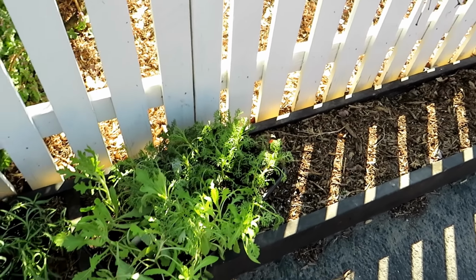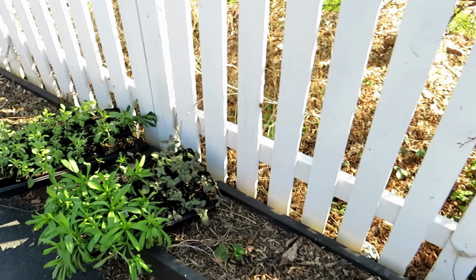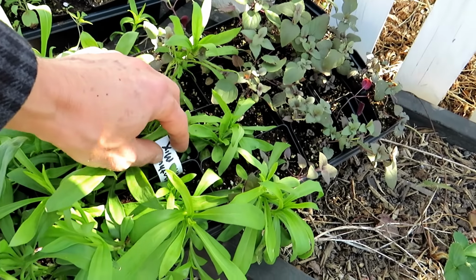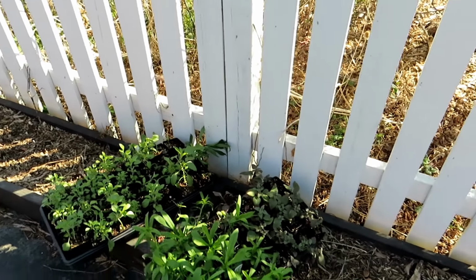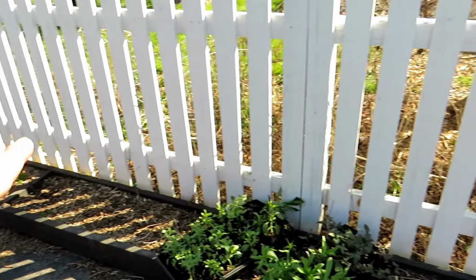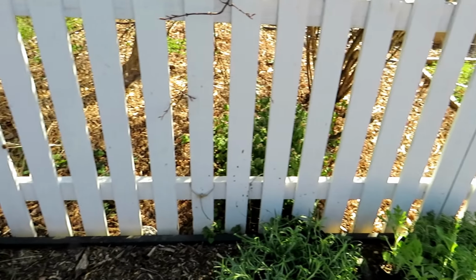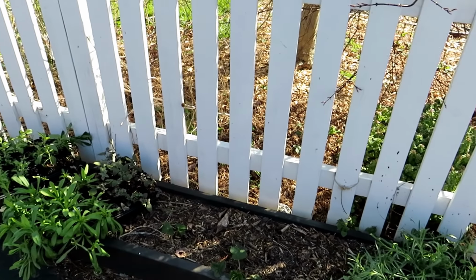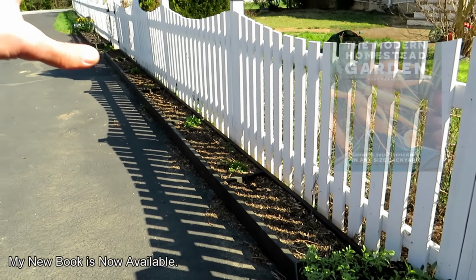I have painted daisies, blanket flower, carnations, blue beard sage, bee balm. This is probably, let me just look. This is dianthus, more blue beard sage. These are all perennials. So when I fill up this area, they're going to come back year after year. And the pattern that I do is really, I just replicate the pattern. So maybe I'll do painted daisy, carnation, blue beard sage, bee balm, and I just repeat that all the way down. And I think it'll look really cool.